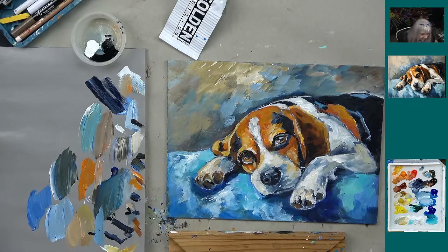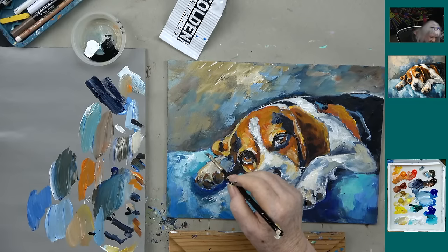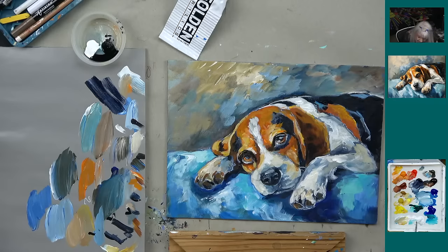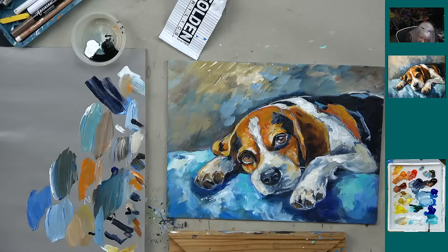And the lightest part of the blanket is up here on the top. Okay. And drifting over here like that. This is the lightest part of this.